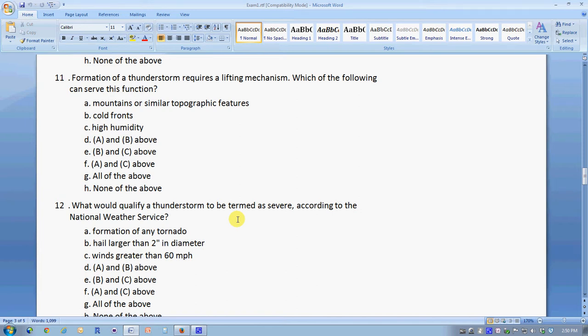Continuing with a review of the midterm quiz. Number 11, formation of a thunderstorm requires a lifting mechanism. Which of the following are lifting mechanisms? Mountains or topography, also known as orographic effects, are definitely a factor which can cause lifting and potential thunderstorms.